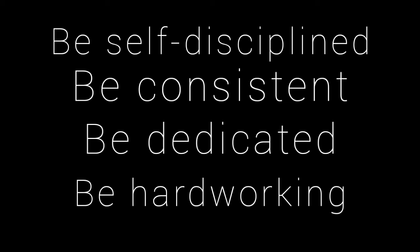So at last, I want to say be self-disciplined, be consistent, be dedicated, and be hardworking. By this, you can achieve anything in your life, and have belief in yourself that you can make it happen. And by this, you will be unstoppable.